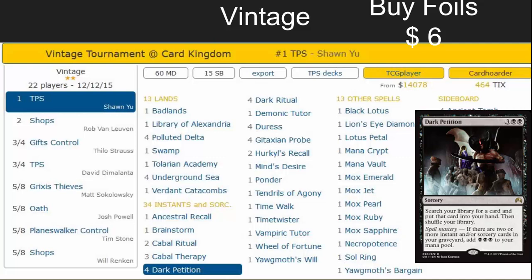This is a great card that is going to see play in EDH long term, in Vintage long term, and in Legacy long term.